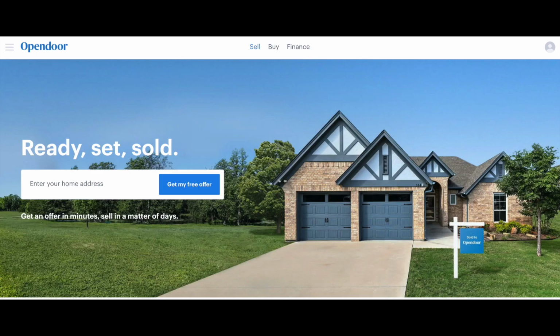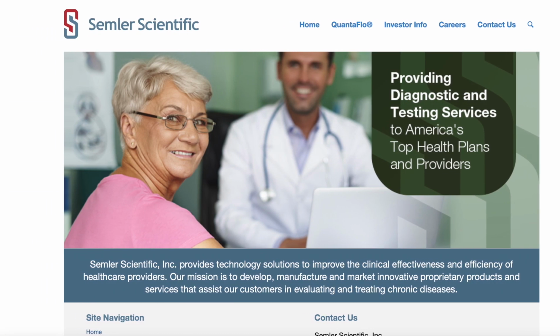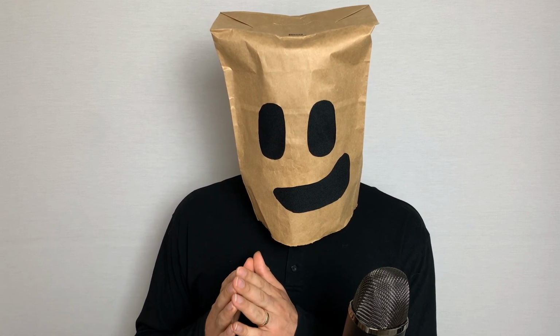Other stocks I'm also looking at right now, I'm still looking at Zillow and Opendoor as other real estate plays. I did a video on one called Semler Scientific, SMLR. I didn't actually buy the company, but I would buy a small portion of my portfolio on a dip. But I want to know with greater clarity how much better their product is than the traditional testing method before I would go in at any sort of a larger amount. But if there's a major dip in the market, I would take a small position there.